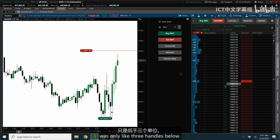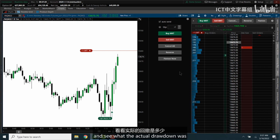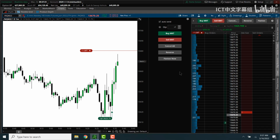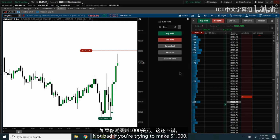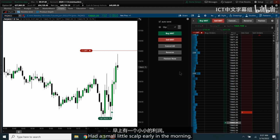The low from my entry was only like 3 handles below. I have to go watch the video and see what the actual drawdown was from the point of entry. I'm not sure if I had any. If I did, then that's what it was limited to. $60 or so. Not bad if you're trying to make $1,000. Had a small little scalp early in the morning.